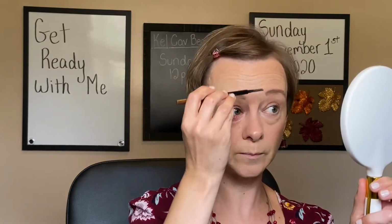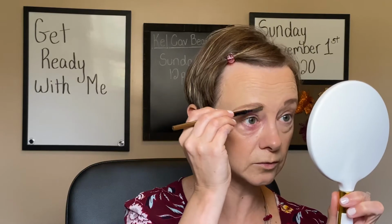Brush all that up. Blending that color in. And then coming back and just kind of pushing that down a bit. Kind of making a nice little formation there for my eyebrow. Awesome. That looks really good. Anywhere I think I see a little bit of color, a little bit where it looks like too much of a line, I'm going to come back and just blend that.